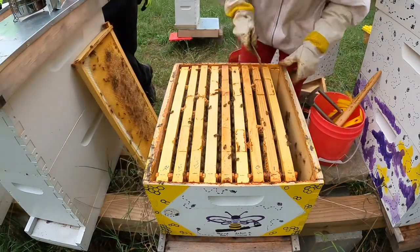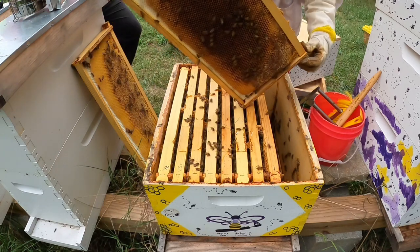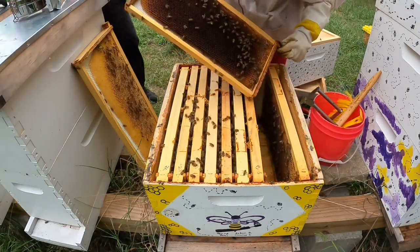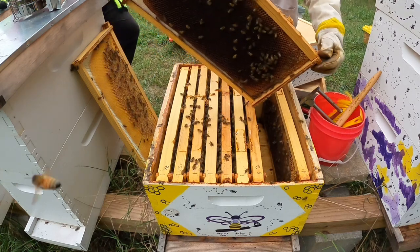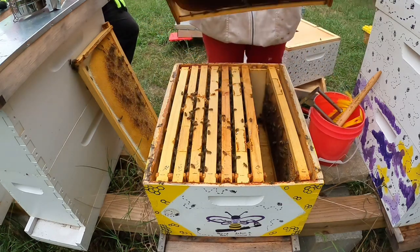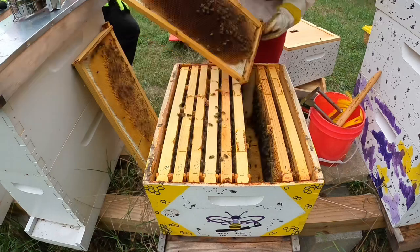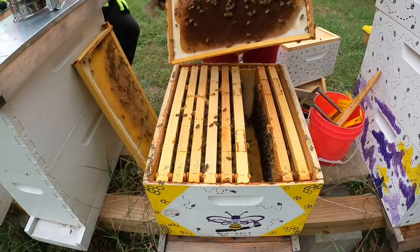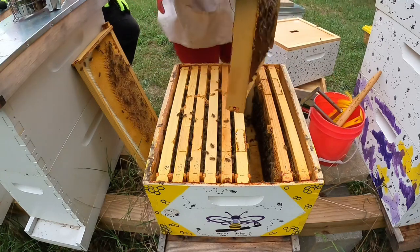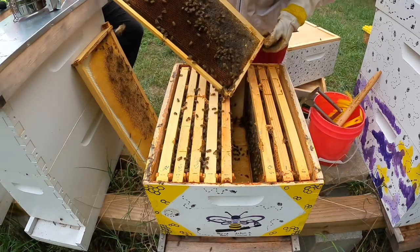Honey. Nectar. Some of that smell that I smelled when I opened it, and that may be the goldenrod, because I've never smelled that nectar. Nectar and nothing. Looking for brood. They've definitely got food stores. And nice honey store.